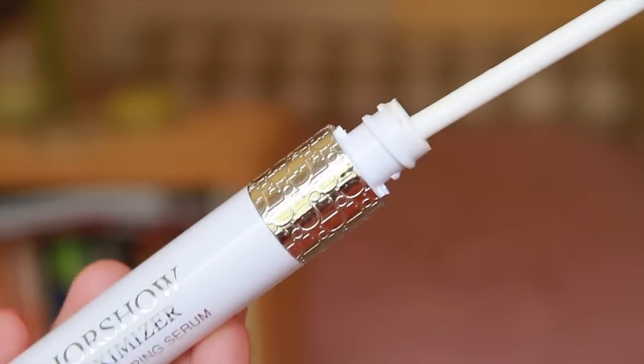Now I'm gonna take my Dior Show Maximizer Lash Plumping Serum, because even my eyelashes are non-existent. I can't live without this stuff, I swear to God, it makes such a huge difference to my lashes.